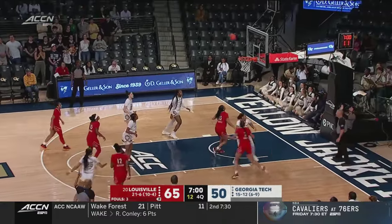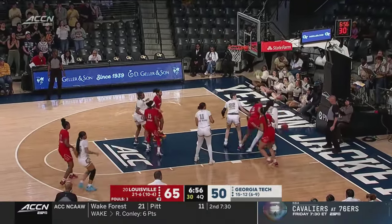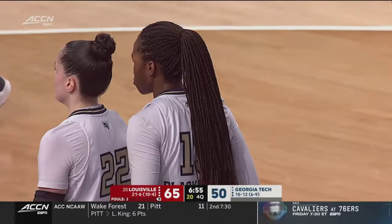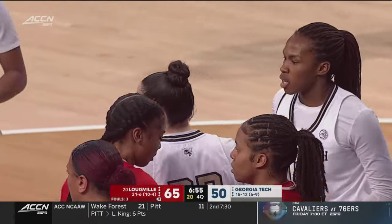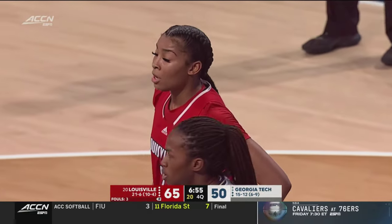Outside to Jefferson. That's a clean look. Harris on the offensive glass. Blackshear stood her ground. It's tapped out. It'll stay with the Cardinals. Harris bounced herself out of position there behind the backboard after the rebound. Coach Walsh wanted the foul, but wasn't much contact there.